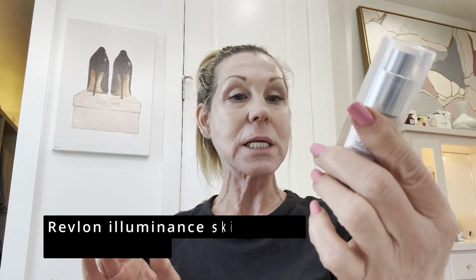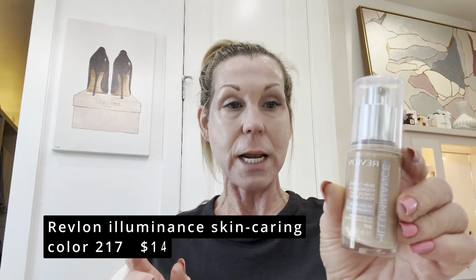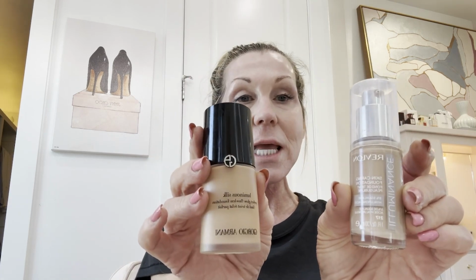Right now I'm self-tanned, so I'm using the 5.5. And then my drugstore favorite is this Revlon Illuminance, and I'm using it in the 217 right now. So I love both of these, and I will start with the Revlon. I always like to just put a couple of pumps on my hand.